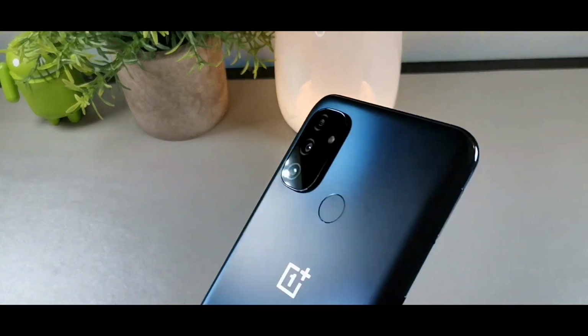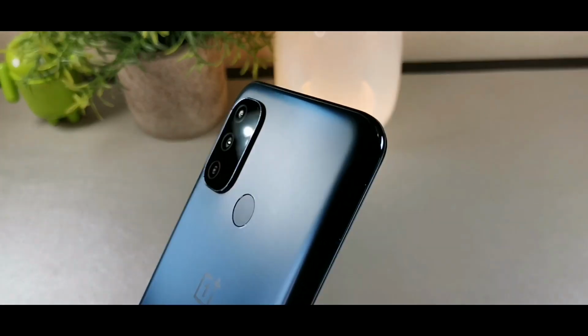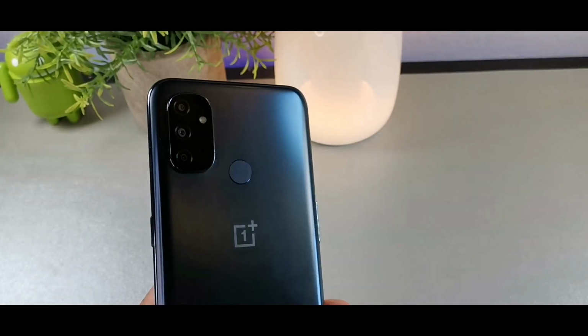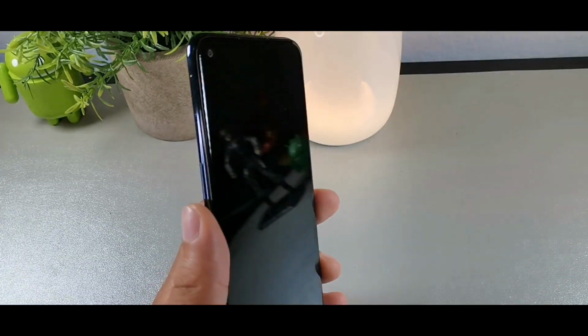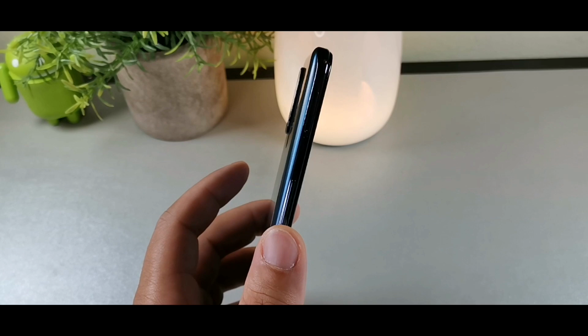It doesn't really rock whatsoever. The fingerprint looks really nice on this thing as well. So just really solid overall build quality. You know, the OnePlus logo on the back and right here on the bottom. So just really nice overall design. And it does have a nice battery size on this thing, which is pretty cool.